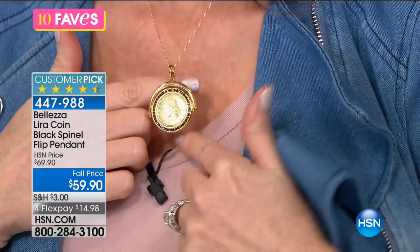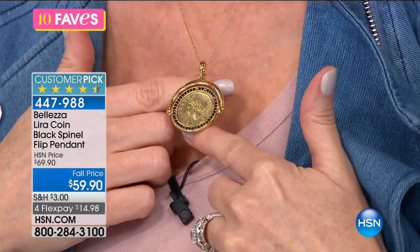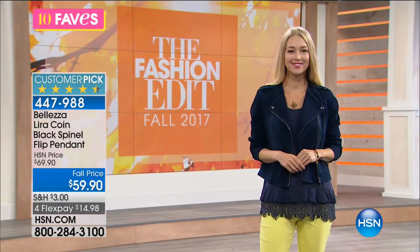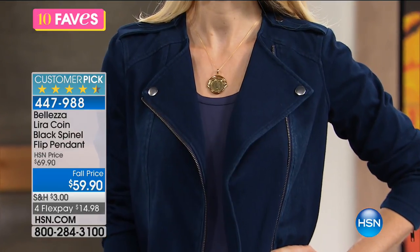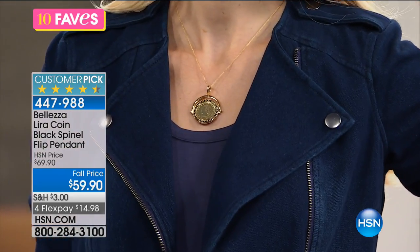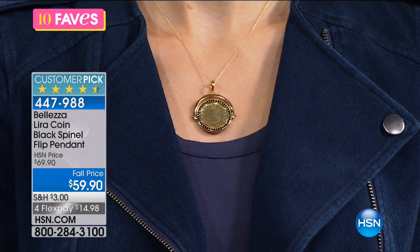So this is one of the things that we love about gemstones, their rarity. Anytime a gem mine closes and they say, we can't get any more of these gems, you know what happens to the price and the popularity? It just skyrockets. They can't make any more of these lira coins. You can't get any more than are already in existence. To me, that makes it just as rare as the rarest gemstone, which makes it incredibly valuable, and it is so beautiful. And they paired it with black spinel.